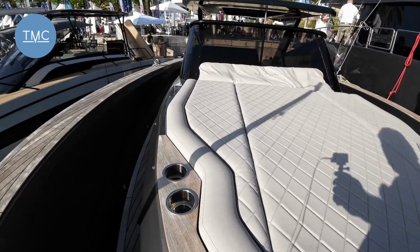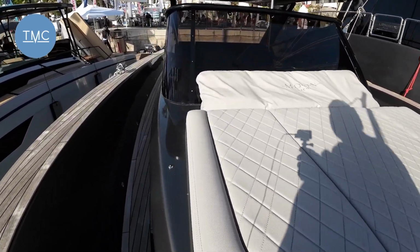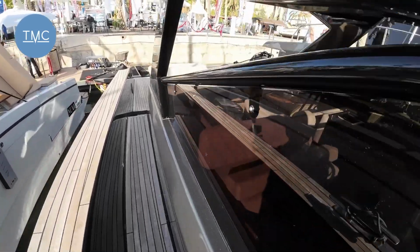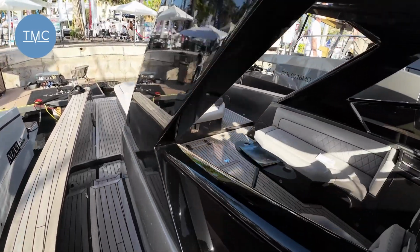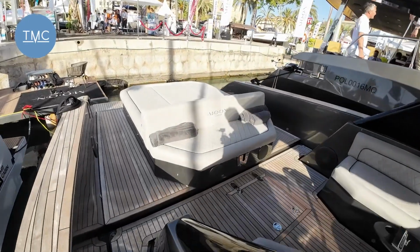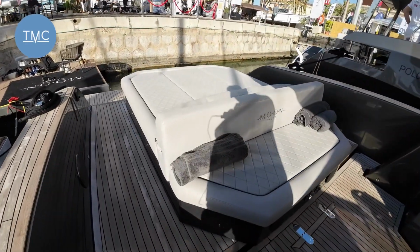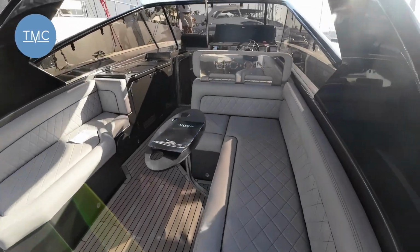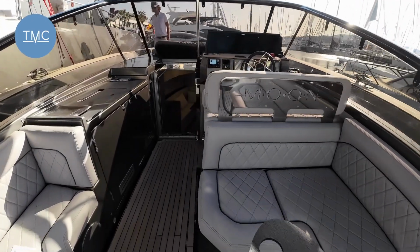One of the other features on this particular boat, it's got a pretty epic audio system. So it's got speakers all over the place. It's got 3 or 4 subwoofers apparently. Quite a party boat.